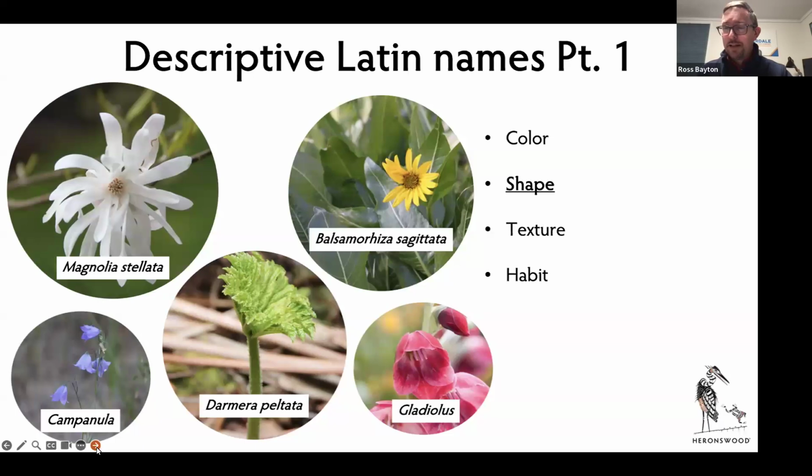Darmera peltata. Well, peltate is an interesting word that means it's kind of like umbrella-shaped. It's the shape of a leaf when the stalk comes from the middle of the leaf. And it's pretty rare in plants, but a really common example is nasturtium. If you grow nasturtiums in your yard, you'll know that the leaf, the stalk comes right out of the middle. That is called being peltate. Gladiolus. That's a fun one. It comes from the same origin as the word gladiator. It means sword. Gladius is a sword. Gladiolus means little sword. And they get the name little sword because their leaves are the shape of a sword.